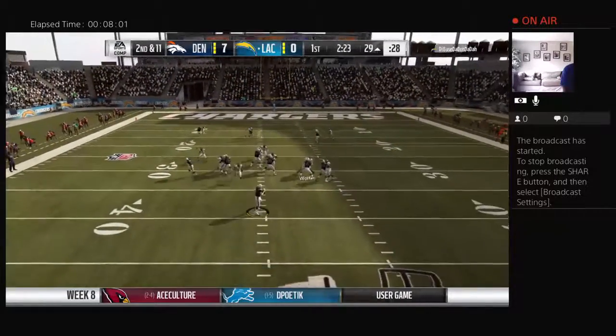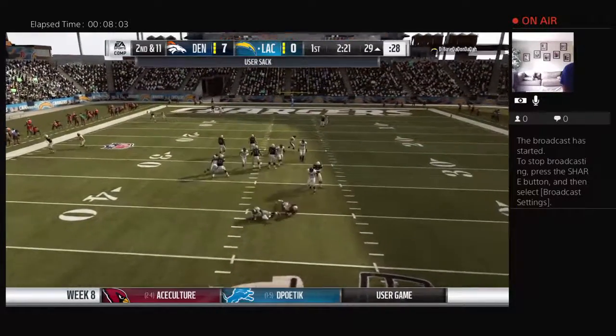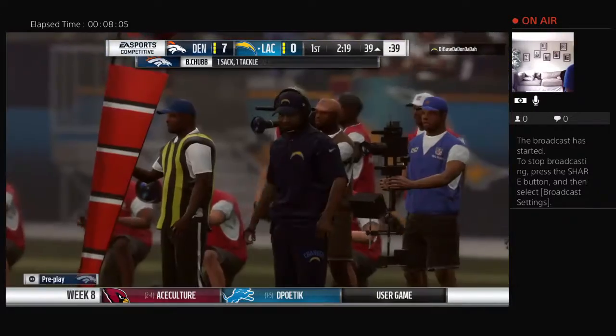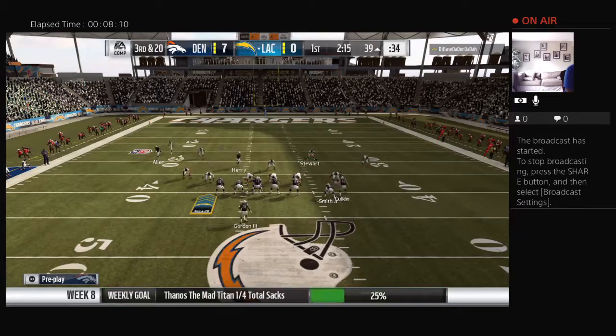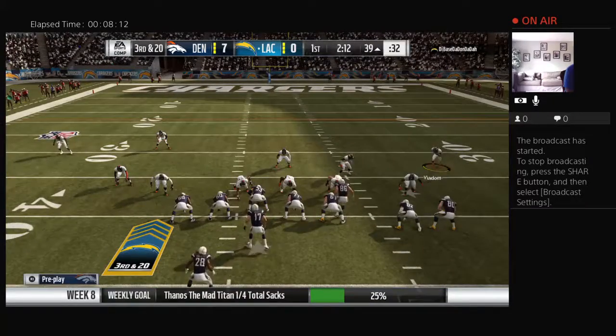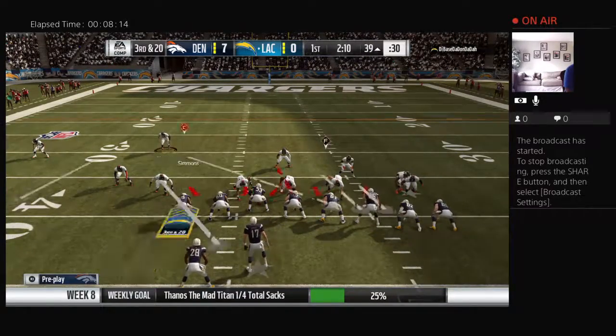Play fake to Gordon. Now Rivers. Rush coming, and he's taken down. Now, we talk about players blitzing all the time. I often laugh and sometimes call it just straight-ahead pursuit. What a running start right back to the backfield for him.